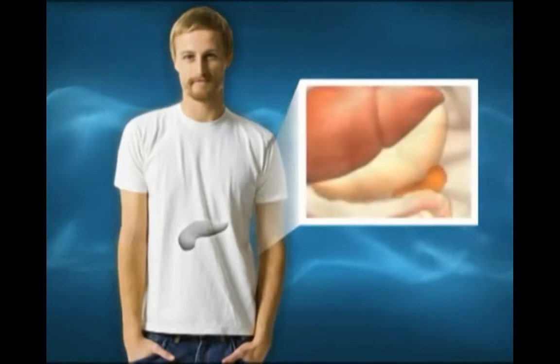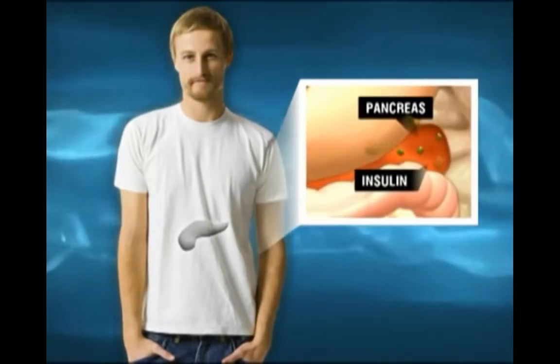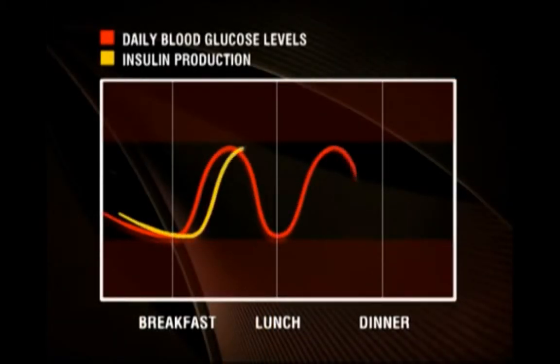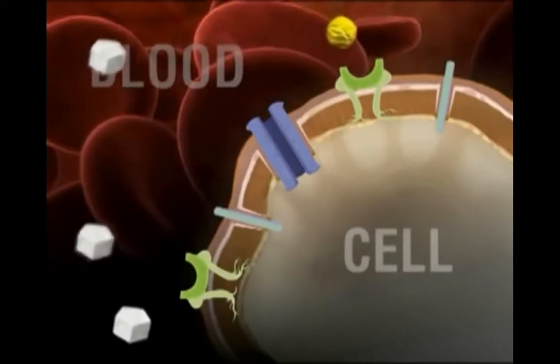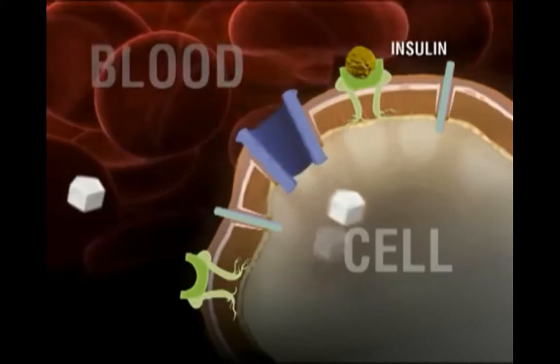Insulin helps your cells absorb the glucose in your blood, allowing it to be used as energy. A healthy pancreas releases a regular supply of insulin into your bloodstream. After you eat, your blood glucose levels rise, and your pancreas responds by releasing more insulin to move the glucose into your cells. Insulin acts as a key, opening up the cell so it can accept the glucose.